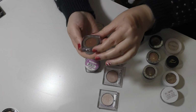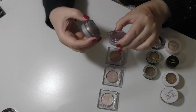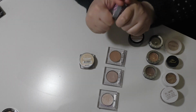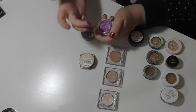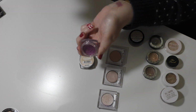Then of course I've got Amber Rush from L'Oreal, which is incredible, so that one can stay. And then I have also Ice Latte and then this purple shade. I just love these Infallible shadows. I feel like maybe the purple one could go, but correct me if I'm wrong, I feel like you can't buy this purple one anymore, can you? It's really pretty. I think we're gonna keep it for now.